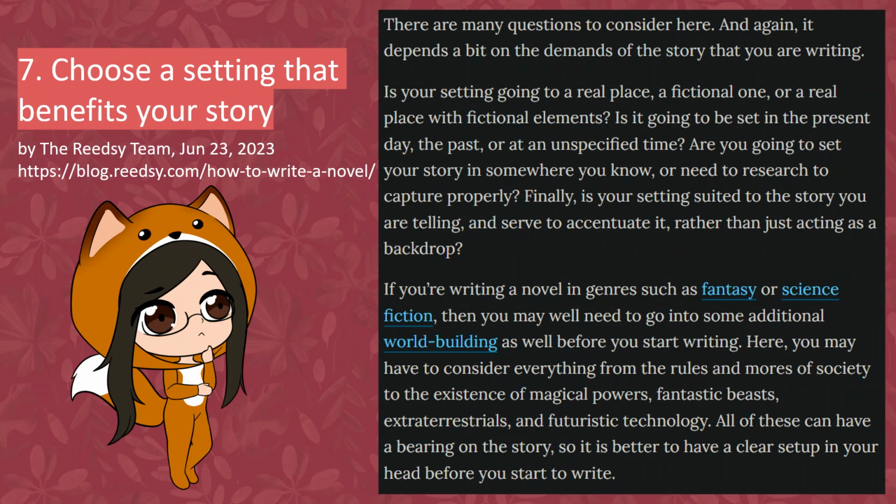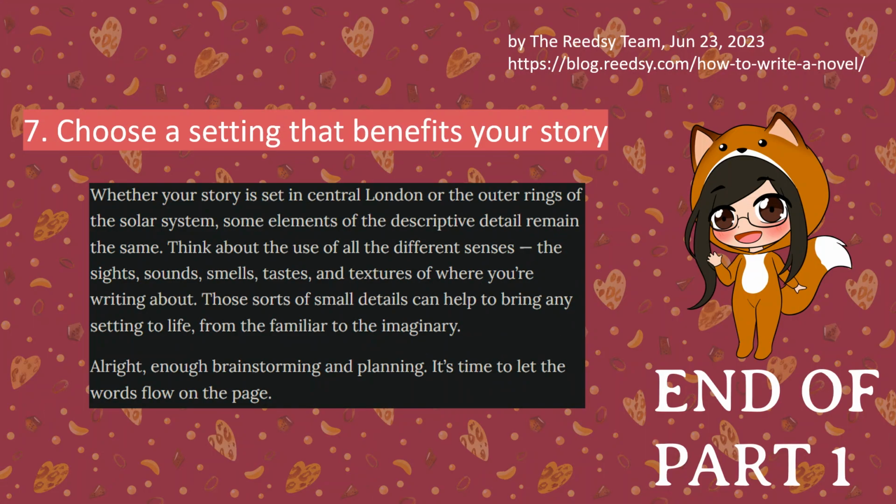So my opinion on these first 7 steps, I'm going to be very strict about them using that word, because my opinion is that that's not the right order. They do cover some good things, okay? They do cover good things, and they do go into good detail. So for someone who's never written a story before, I think it's pretty easy for them to understand.